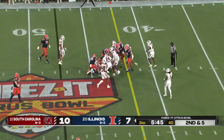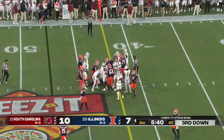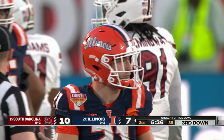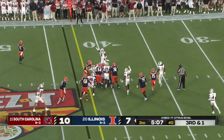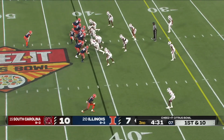They keep it on the ground. Loffery, a nice gain of maybe 4, makes it 3rd and 1. Demetrius Knight making the tackle for South Carolina. Josh McCray in the backfield. Takes the handoff. He got the first down, bludgeoning his way down to the 41-yard line. He picked up 2.